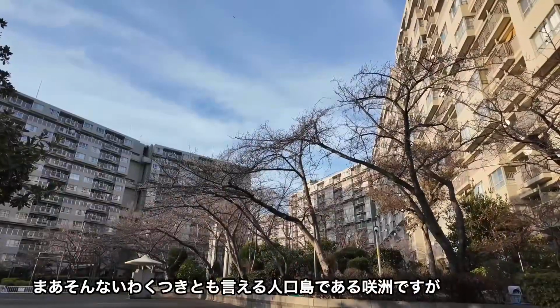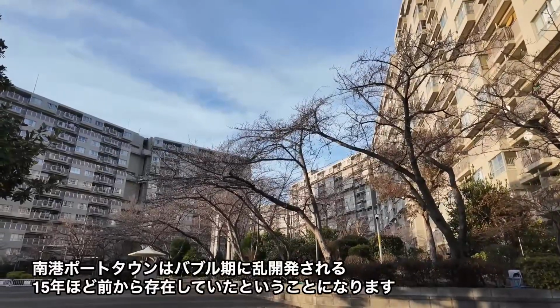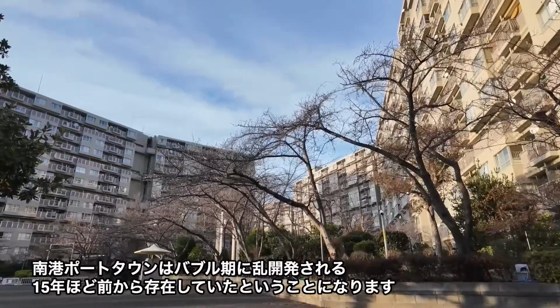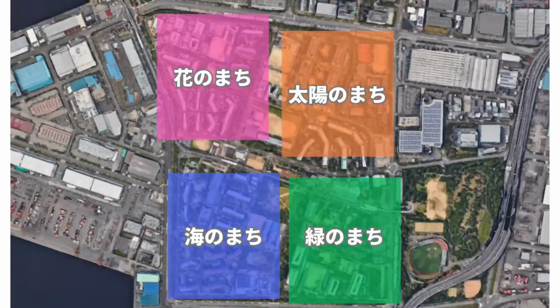A place with a history, Sakishima, also called Kojima, but it's Nanko. That means Port Town had already existed for about 15 years before the reckless development during the bubble era. The residential areas are divided into 4 zones, each with a nickname: Green Town, Sea Town, Sun Town, and Flower Town.